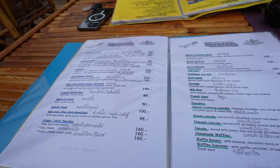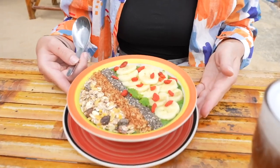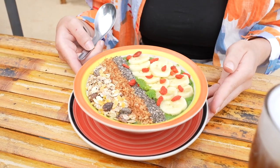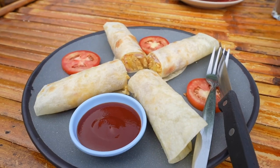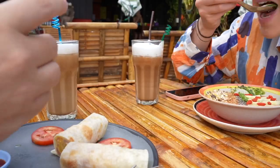So this place is incredible. The food is amazing. Because Hannah's always so much healthier than I am, she got the green smoothie bowl. Beautiful this is. Lots of tomatoes. Oh, my. And I got the scrambled egg, ham, and cheese burrito.